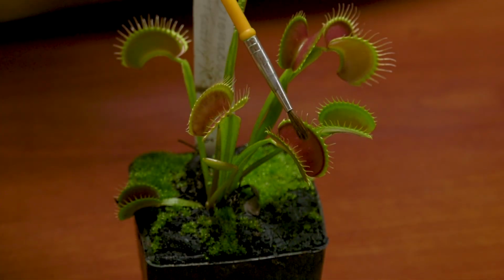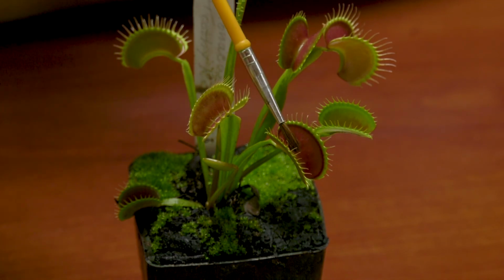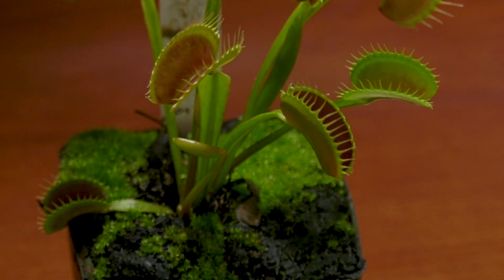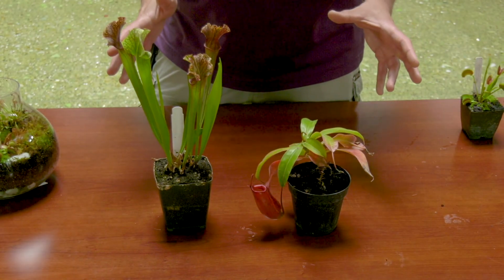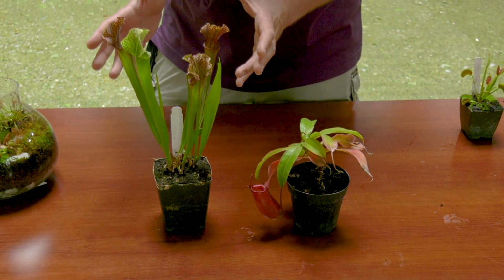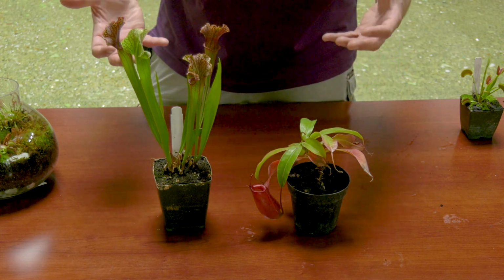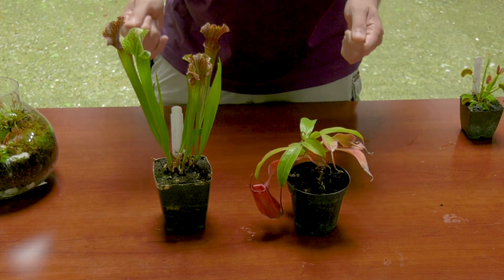All right, I'm gonna try to tickle the hairs of this plant with a paintbrush, and there we go. All right, that was pretty cool. I've got two more plants to show you today. This one is called the Trumpet Plant, and this one is called the Pitcher Plant. And they're both beautiful and kind of unassuming, but again, these are both carnivorous plants.